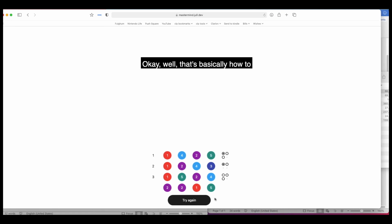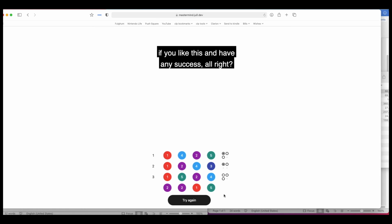Okay, well that's basically how to play, but it's tough to explain. You've just got to get into it and try and solve it on your own. Let us know if you like this and have any success.